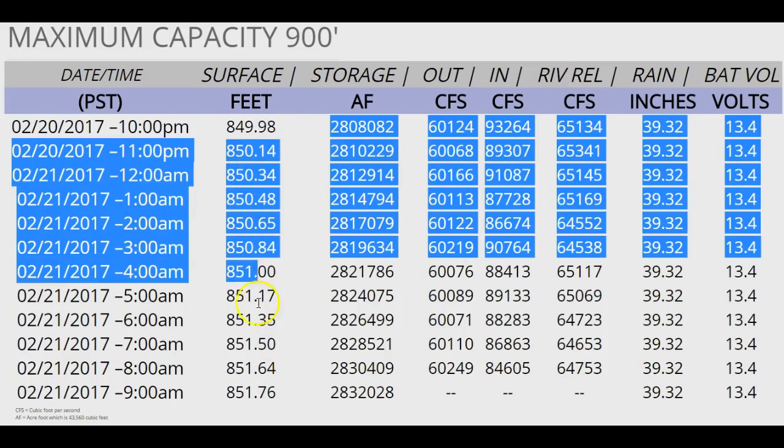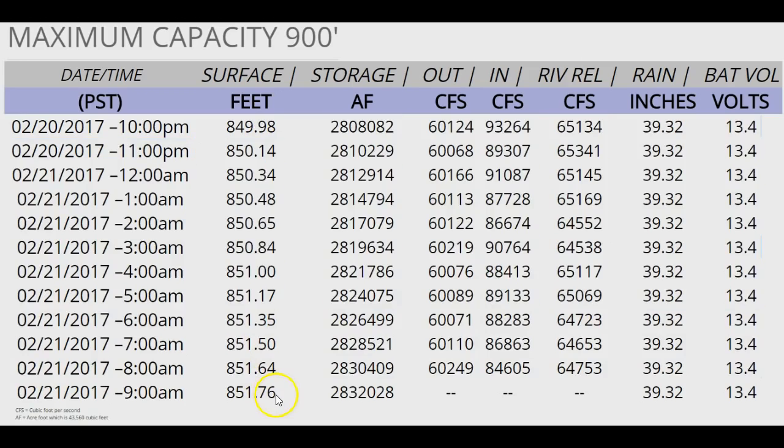But as we look at this map, and it's part of the watershed area, looking at Oroville Dam, your maximum capacity is 900 feet. Notice at the top, it went from last night at 10 p.m. to 8:51.76 in the last update. Now, the outflow has been pretty consistent. It's now going out a little faster than it was by 125 cubic feet per second, but the inflow has varied quite a bit. Notice at the very top at 10 p.m. last night, that was 93,000 cubic feet per second. Now it's down to 84,605 as they've let some of this pressure out.